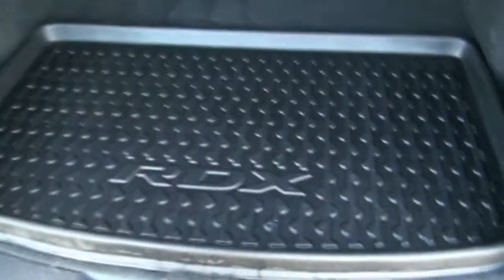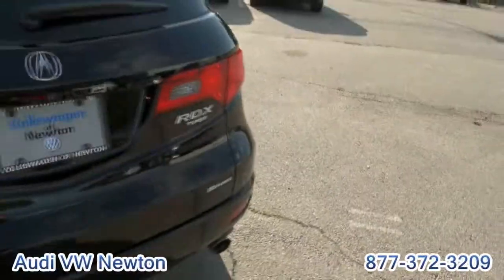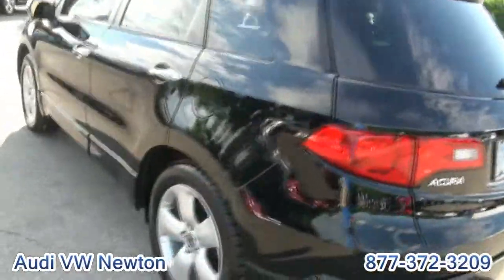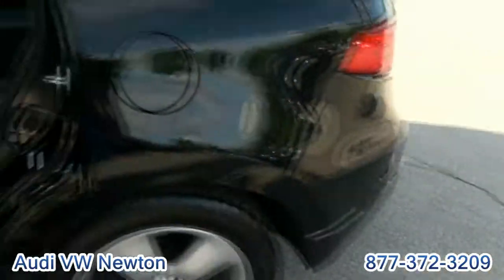Really sweet black too. Oh, and super handling all-wheel drive. That's another thing. Look at the subwoofer in there. Big donut. Have this nice tray here that says RDX. Definitely really neat. 205/55 18s.